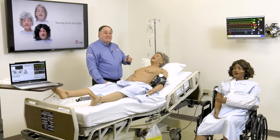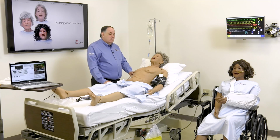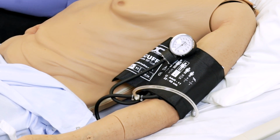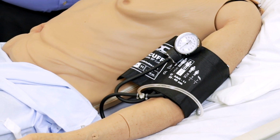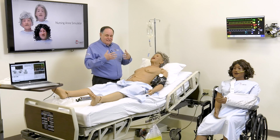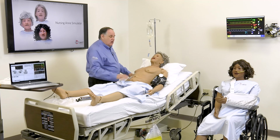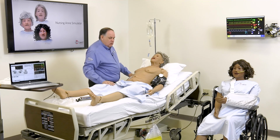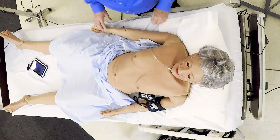And get this, you can actually do a blood pressure on both arms now. So now you're not relegated to one arm only. You can actually do a blood pressure by auscultation or by palpation on either arm. So really exciting. And again, that's consistent throughout the nursing simulator platform. You can do it on both arms, so whatever module or mode she's in, you're able to do that. She does have carotid pulses as well, so you can feel those carotid pulses.